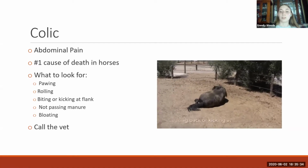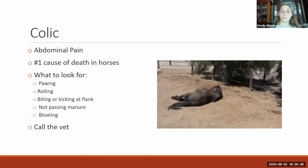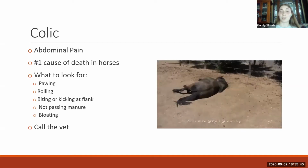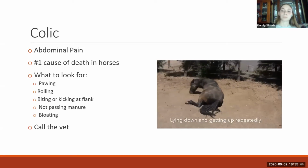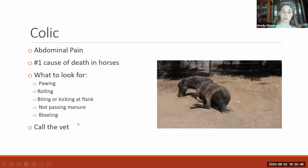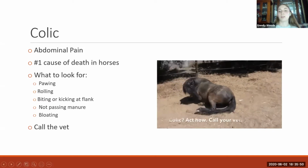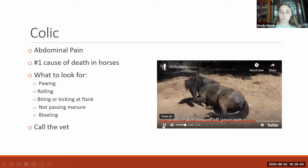And you'll see this in a minute. He's kind of over and over, and he's not very energetic. So he's kind of getting up and laying back down. And you'll look here in a second, he'll actually turn around and he'll kind of try to nip at his flank. So there he goes. He's kind of looking back, and it looks like he's painful.